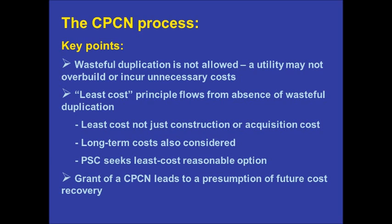The prohibition of wasteful duplication gives rise to the principle of least reasonable cost. This means that a utility must show that the option it has chosen for adding generating capacity is the least expensive among the various reasonable alternatives that it has considered.